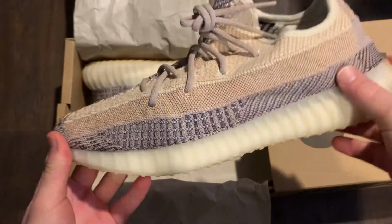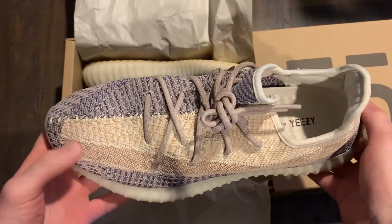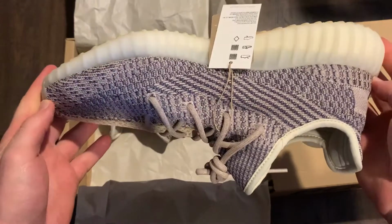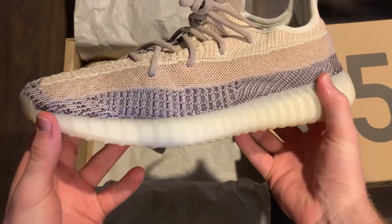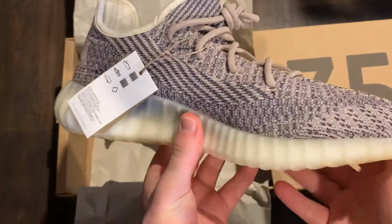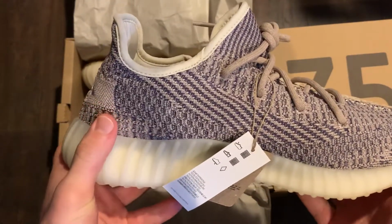I knew once I seen this colorway, I had to try to go for it. I personally think this is the best colorway out of the Ash colorways. The Ash Blues are up there, but these Ash Pearls just hit different. These are super dope, super clean. I love the hints of blue, hints of purple.